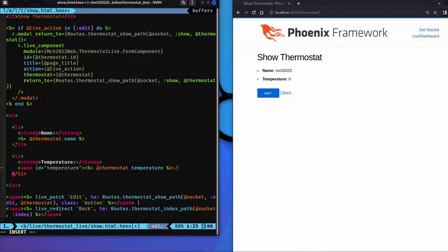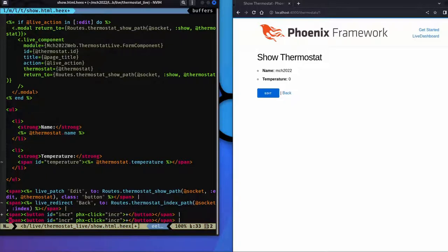I'm adding a span with an ID temperature around it so I can reference it directly later. Now I'm adding two buttons that we need to increase and decrease the temperature. The good thing is the ID attribute is not really needed for the function of it. It's just needed so that later, when we're writing a test for it, we can reference that button more easily. So we just copy the button to make the decrease function as well.